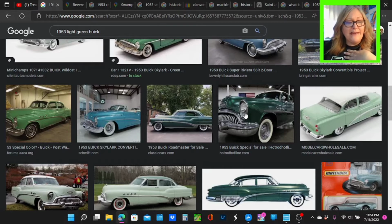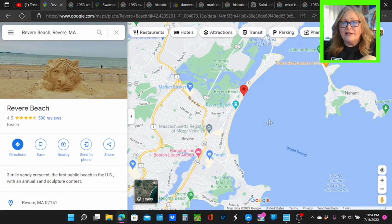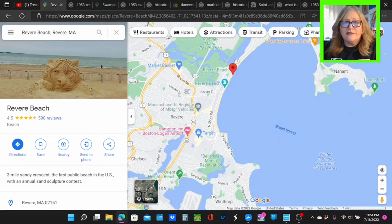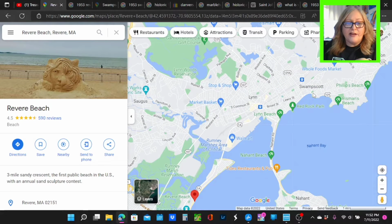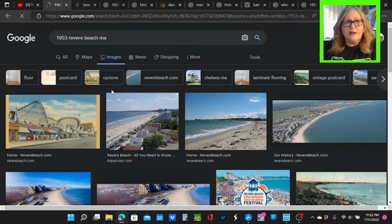Okay, next they went to Revere Beach in Boston. And I've been to Boston and Massachusetts and places like that. So here is Revere Beach, and let's go down a little bit. Here is Boston Logan International Airport, if you've been there. So it's really just north of there. Swampscott is another place that they visited. So it's up the road from there. Doesn't look like it's too far away. So that's pretty cool.